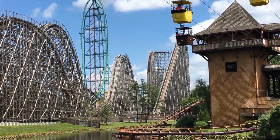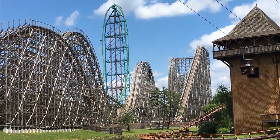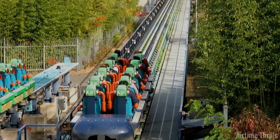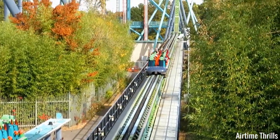Recently on July 6th and 7th, 2021, I was finally able to make my much-awaited first visit to Six Flags Great Adventure, and even with El Toro being closed, it was still a phenomenal experience, and I can tell you that as soon as El Toro reopens, I will immediately be revisiting the park.